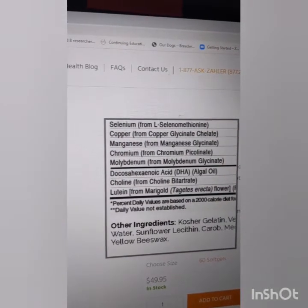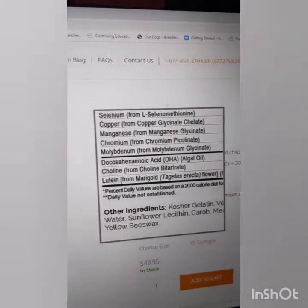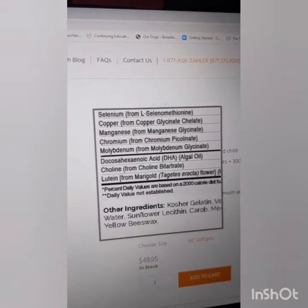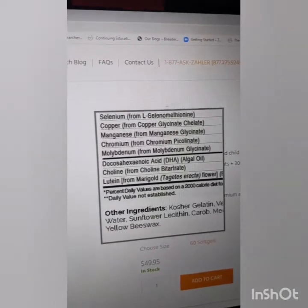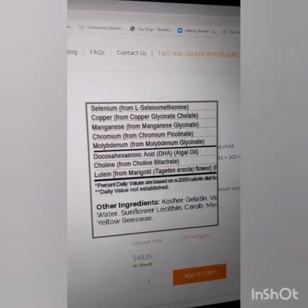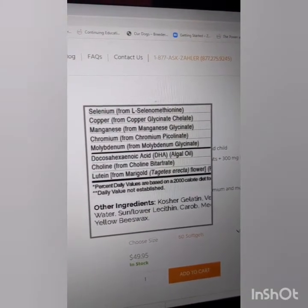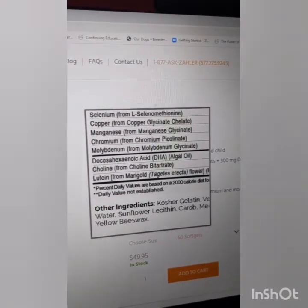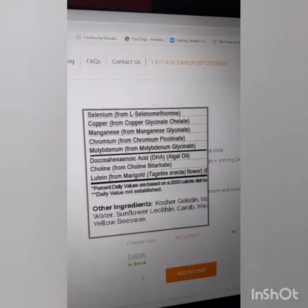Then we have choline from choline bitartrate. This is a relatively cheap form of choline. I much prefer to get choline from food, but that said, there is research that says that this form of choline may not be as well absorbed in the brain as other forms of choline. So choline is extremely important for brain function and brain development in babies. So if you're taking a prenatal for this reason, to benefit the baby, I would say that this form of choline is really not achieving your goal. So just a note there.